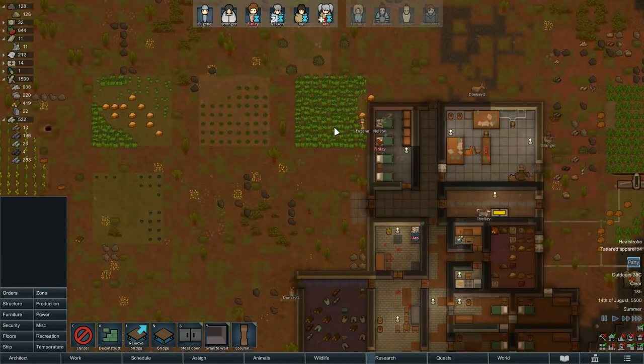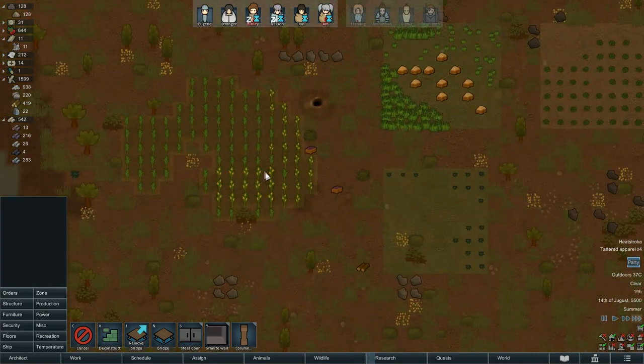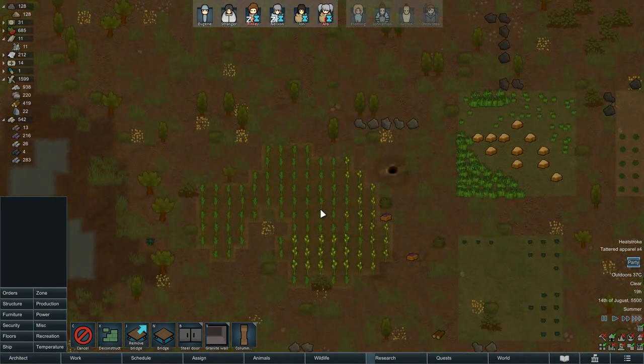Got another harvest coming in of rice there, which is great. So the corn is being built here. This is, well, grown, built.